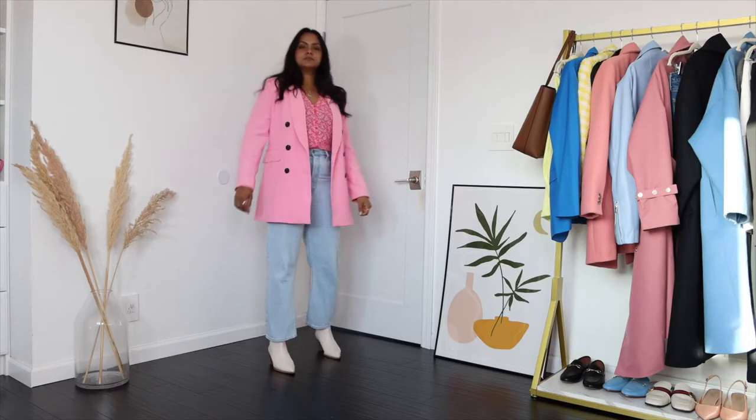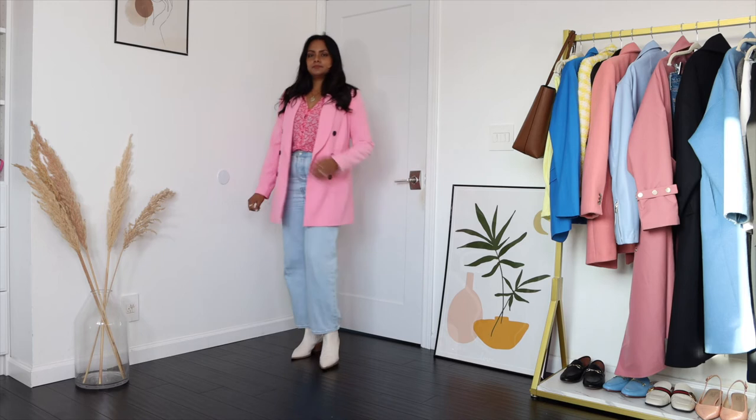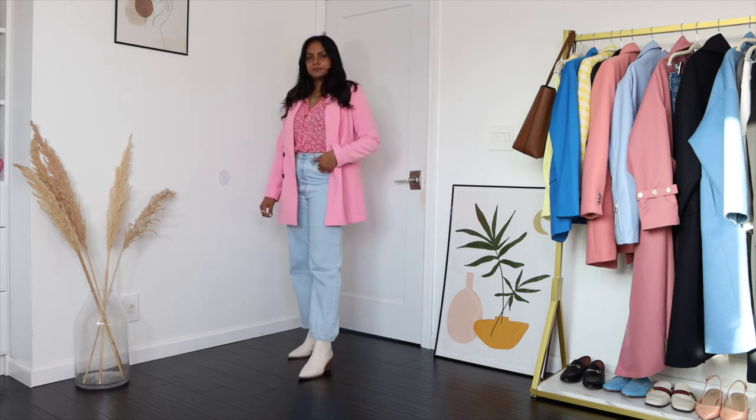For fall and winter, I would probably recommend you wear black Chelsea boots, but for spring and summer, I recommend wearing white because they look a little bit brighter for the weather and give your outfit a weather-appropriate look that you need compared to black ones.